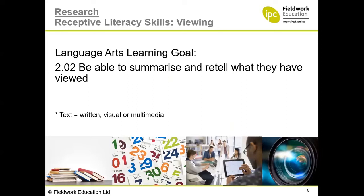Sometimes they also put it under digital literacy skills as well. So that idea of when we look online, what kinds of things we look at, the different kinds of visual text. So for us, when we talk about text, we try and think about it in the broadest sense.